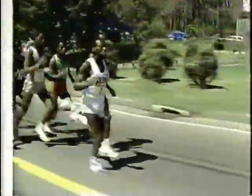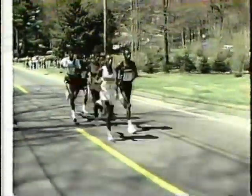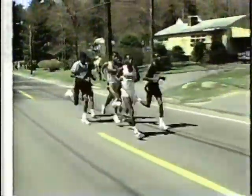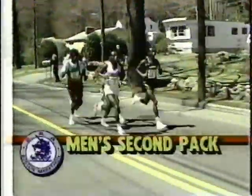The Kenyans, Tanzanians, Ethiopians, and there you see Juma Ikanga in white off to his shoulder, as they were doing last year over the last half of the course, Ibrahim Hussein. The lead pack is small for a pace that I would say is relatively comfortable.